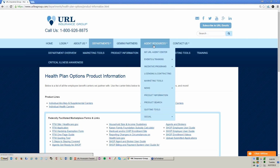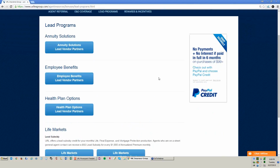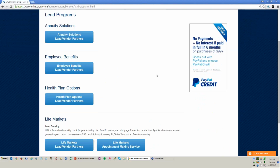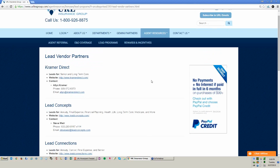The other area that I wanted to cover with this is under incentive programs. Under agent resources, incentive programs is our lead programs. From this lead programs page, you can see the different departments, and by clicking on any of them, it'll get you to our lead vendors main page.